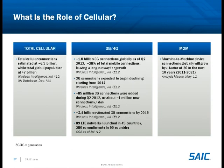So many times we're asked, what is the role of cellular? Well, where does cellular stand today? Some statistics I'd like for you to take away from this slide are there are 6.3 billion cellular connections globally as of 2012. There were 1.8 billion 3G connections as of Q2 2012, with approximately 1 million connections being added today. By 2016, we project there will be 3.4 billion 3G connections globally. There are 89 LTE networks launched in over 45 countries with 280 commitments in 90 countries.